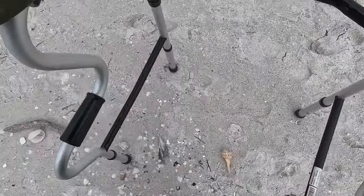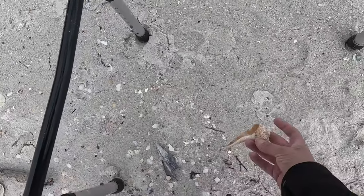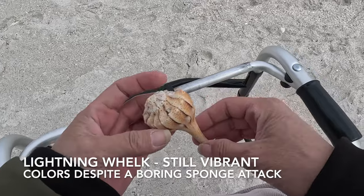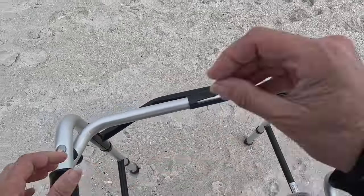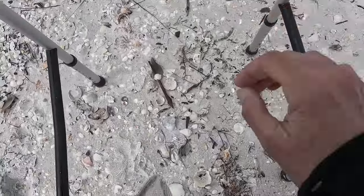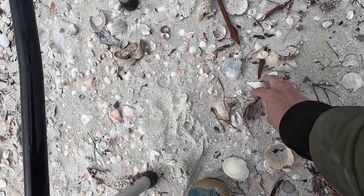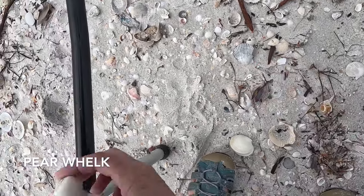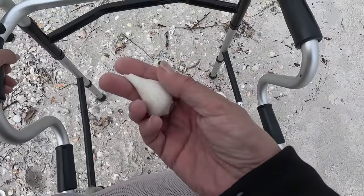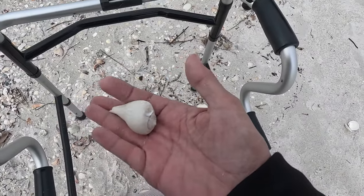All right, so this whelk's not in fabulous shape, but there's something about that color that I just like. I want to put this one in my flower bed. He's nice. Oh, does that little parawhelk have a stem? It does. Lovely little parawhelk. Great little shell right there. Really nice.